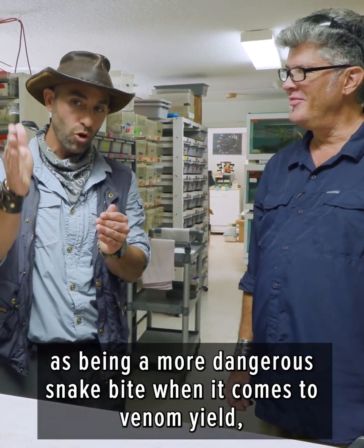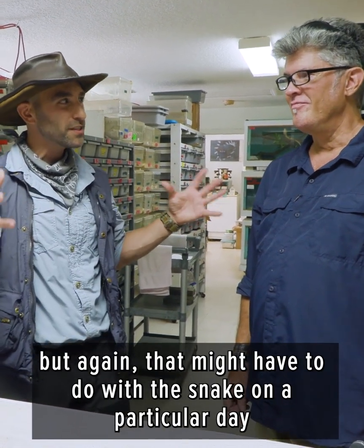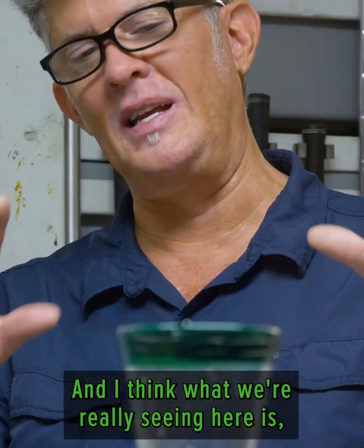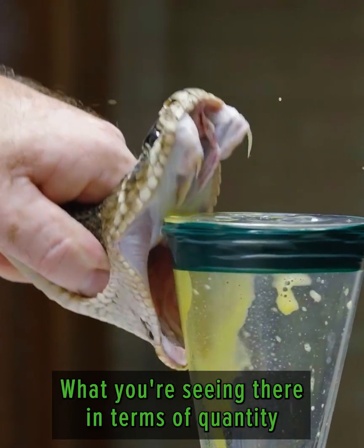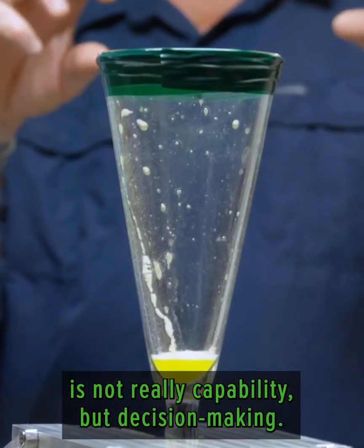as being a more dangerous snake bite when it comes to venom yield, but again, that might have to do with the snake on a particular day and the snake's size, right? No question. And I think what we're really seeing here is, don't forget, snakes meter their venom. They decide how much they're going to inject. What you're seeing there in terms of quantity is not really capability, but decision making.